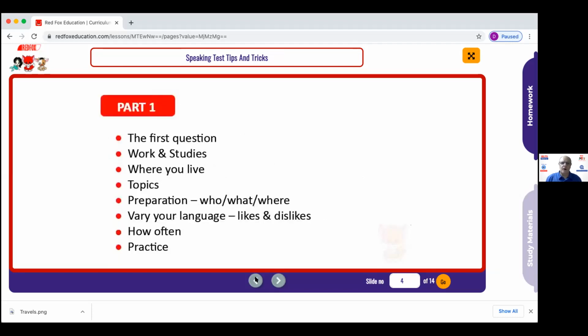And the last point in part one is indeed that, practice. Now, many candidates fail to practice part one very much because it's the easiest part of the examination, and they spend more time on part two and part three. And you should, because they are the more difficult parts of the test. But that doesn't mean to completely neglect practice for part one. Like we said right at the beginning, it's important to get off to a very good start. Then you'll know that you're doing well and your confidence levels will soar, enabling you to do even better at part two and part three.